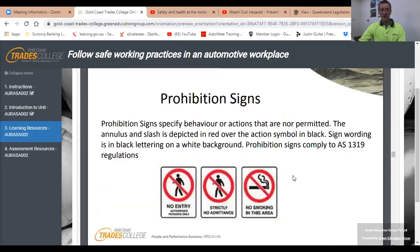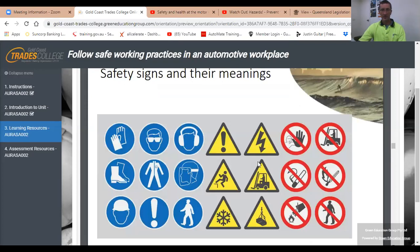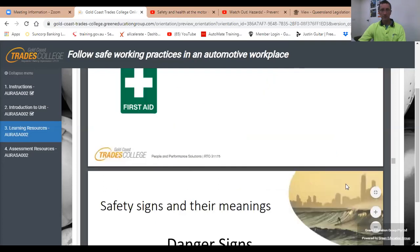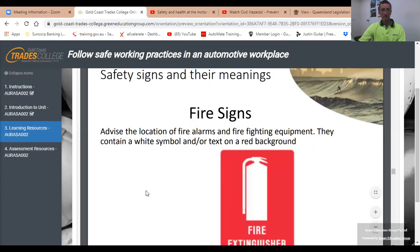I'll just go back up to our other tile. You can see that particular sign. That'll be electric shock. It's an exclamation mark, so it might just be something that's visible. There's a trip hazard. Don't drive a forklift here. There might be some cranes overhead, or it might be particularly cold. So as it says in this particular description here, it's not likely to be life-threatening in those examples. However, it is a hazard and it is a warning sign.